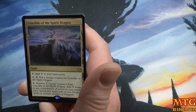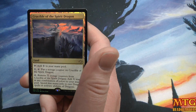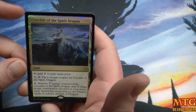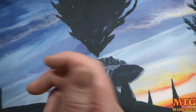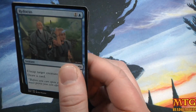And our foil rare is, EDH players will probably want this foil rare. Crucible of the Spirit Dragon. Pay 1 and tap, put a storage counter on it. Tap, remove X storage counters to cast a dragon spell. So EDH players, contact me now. With a Dismal Backwater as our land. I'm okay with that as our foil rare in this box.